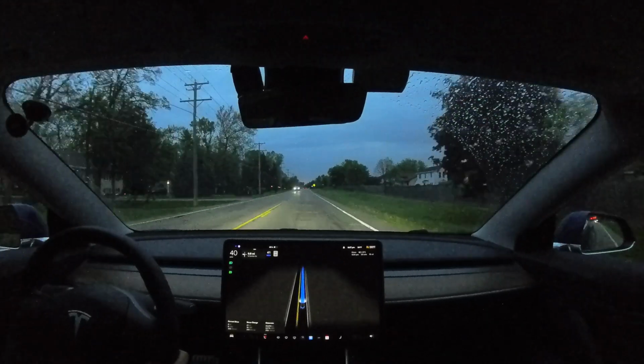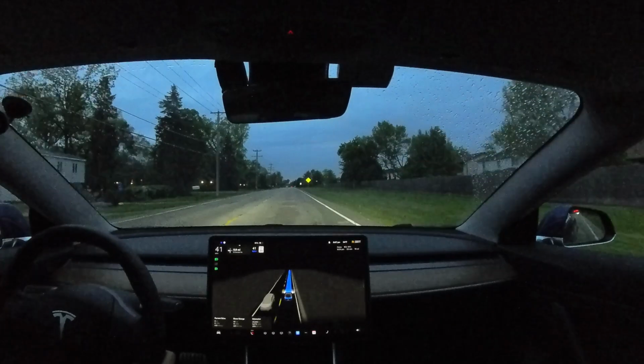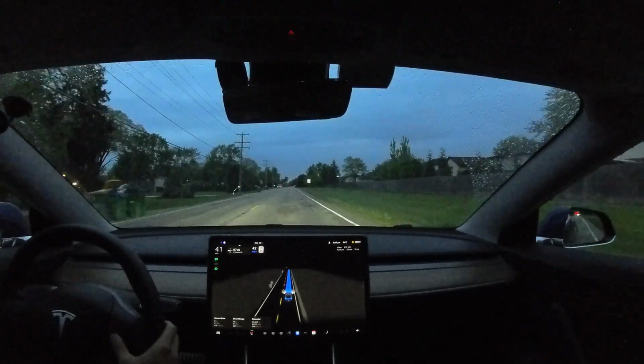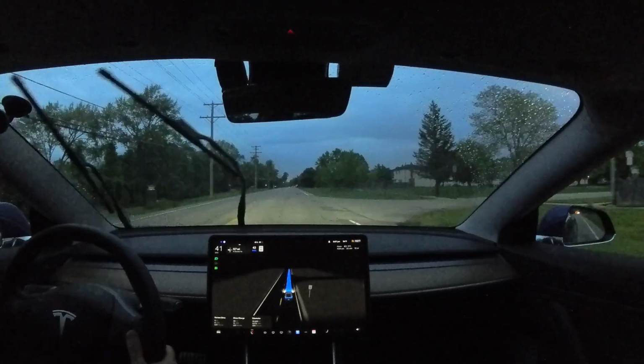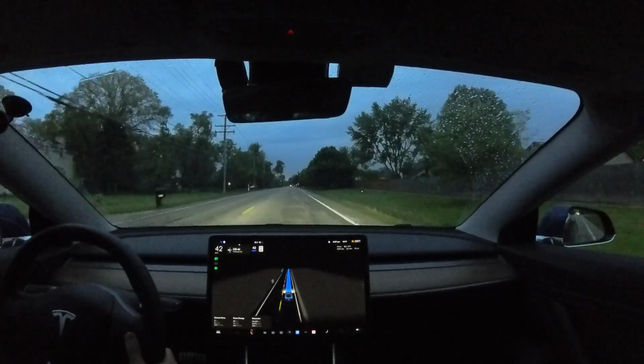A little bit hesitant on the bird. A little bit hesitant on the actual movement, but overall it was pretty decent. It looked over to the left side, saw a car, saw it wasn't coming fast enough, so it went and made the choice to go. So that was good.